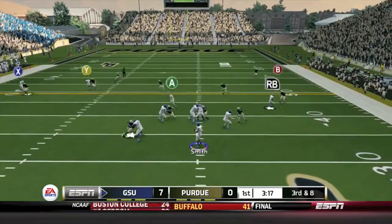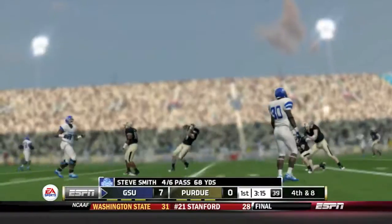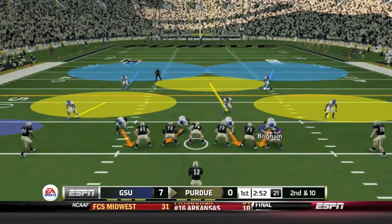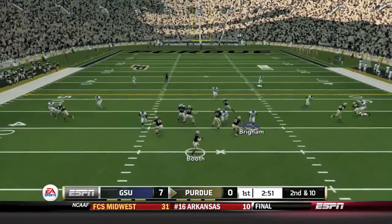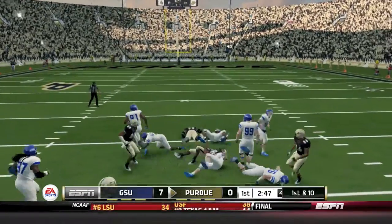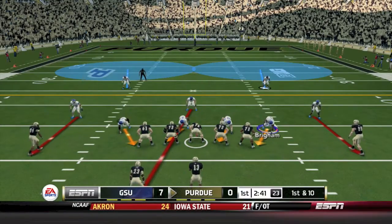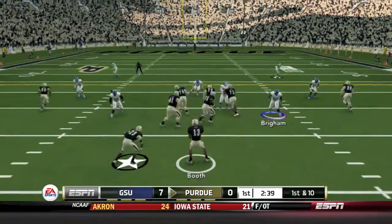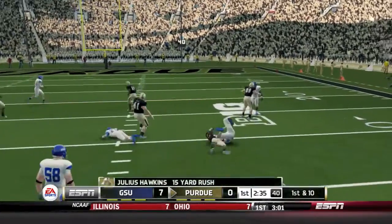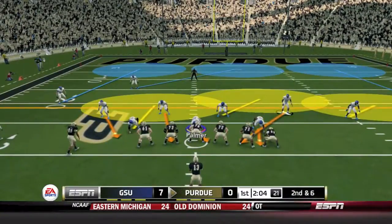3rd down and 8 now for Georgia State. Smith looking, firing deep to Jackson, but he cannot hang on, and that falls incomplete, and Georgia State has a 4th down and would have to punt. Purdue takes over here with under 3 minutes to go in the first quarter. 2nd down and 10. This pass to Burns is good for 11 yards and a Purdue first down. Very next play here for the Boilermakers. Booth will hand off to Hawkins, who's back in the game after the injury, and he goes forward for 15 yards and a first down into Panther territory.